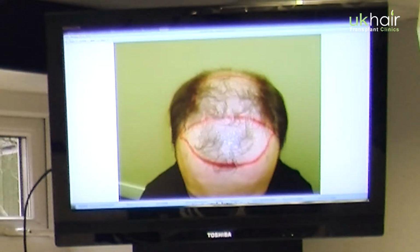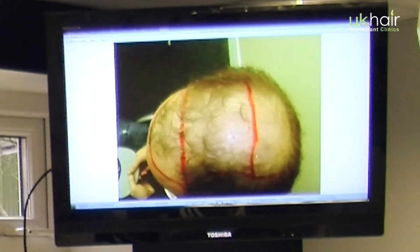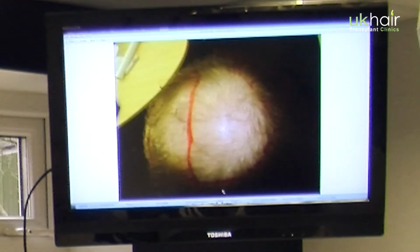So in this patient, we had the forelock, which is the front area, the mid-scalp, and the crown area. The patient in the forelock in the front needed 1,500 follicles. In the mid-scalp he needed 1,900 follicles, and in the crown area he needed 2,000 follicles.